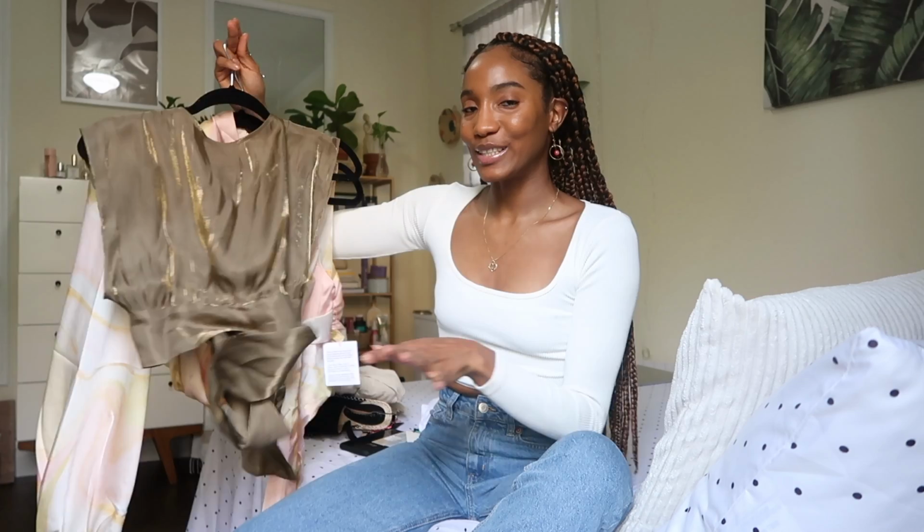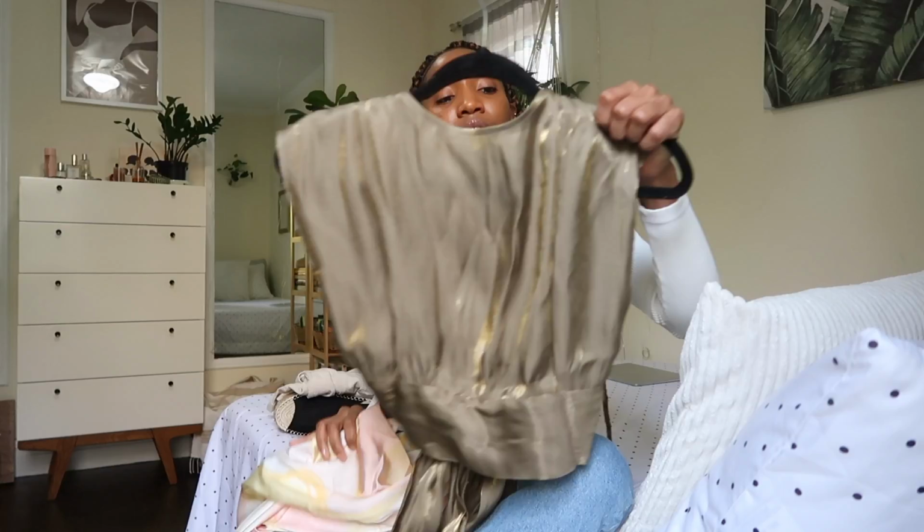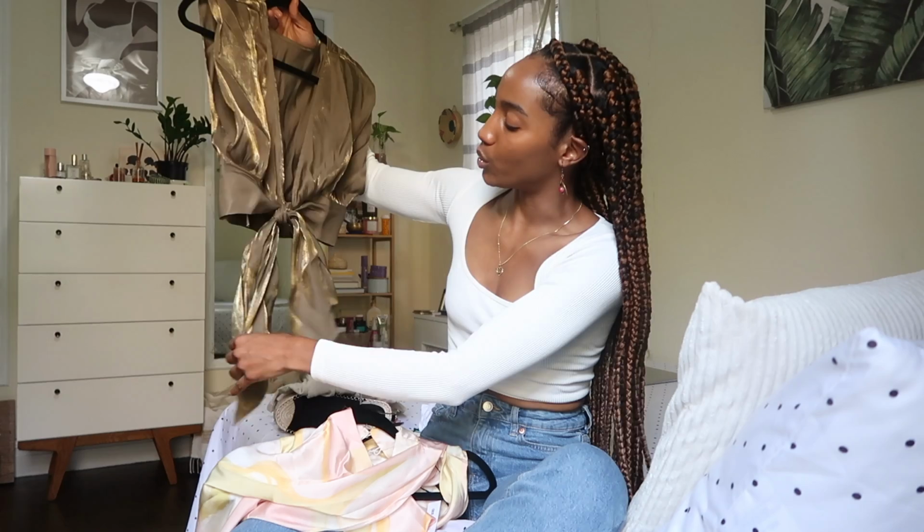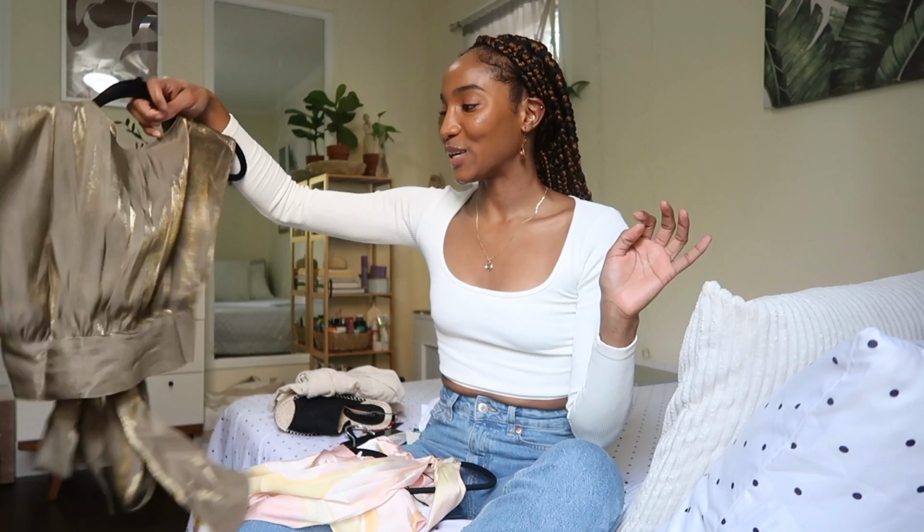So I got this olive one. It has gold as well. And it's just a beautiful open back shirt and it ties right at the waist in the back. And it has a really cute bow detail. I love how the bow falls once you tie it. Anyways, really love it. I can't wait to wear it sometime this year before the year is out.